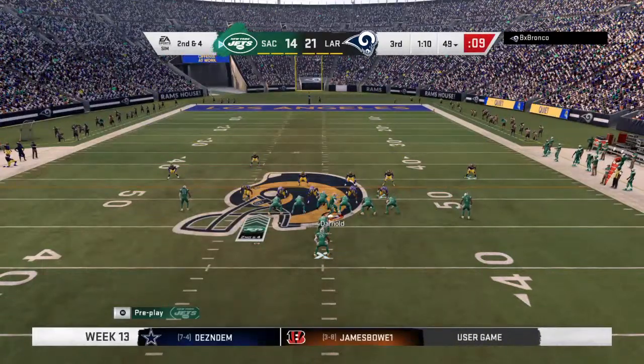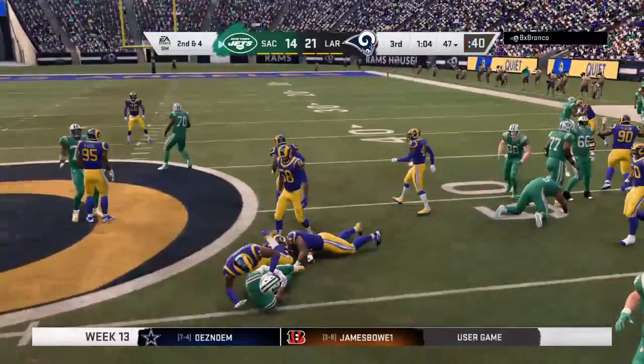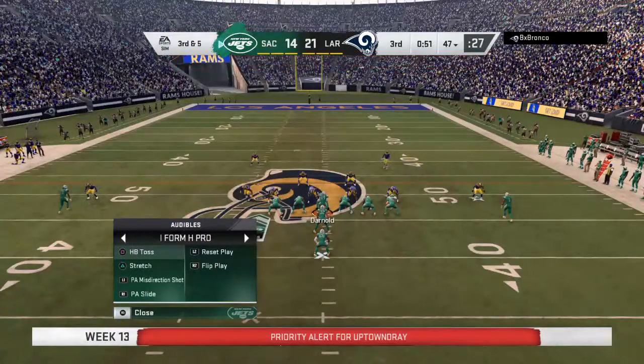They'll go back to the ground with Bell. And he is met in his tracks behind the line of scrimmage. It'll go as a loss of a yard, and it'll set up third down.